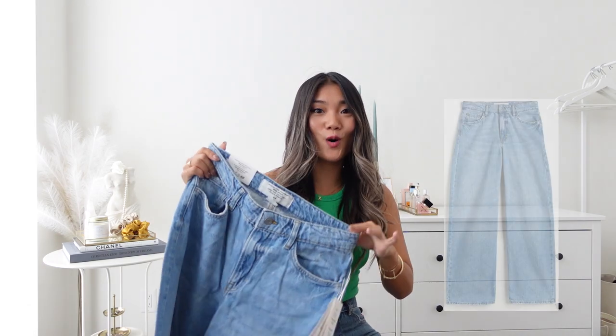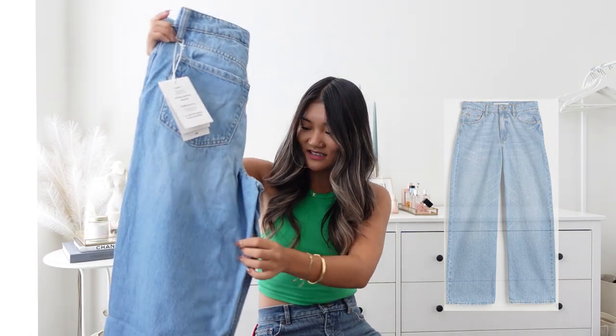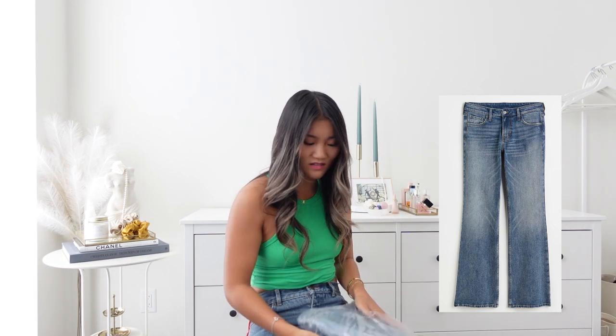Anyways, this is the next item. It is low waist wide slouch. All right, it's no waist. Next, this is flare regular waist. What does a regular waist mean? Mid-rise?